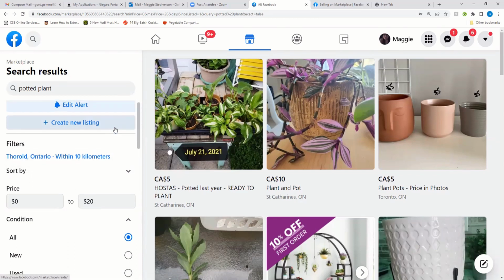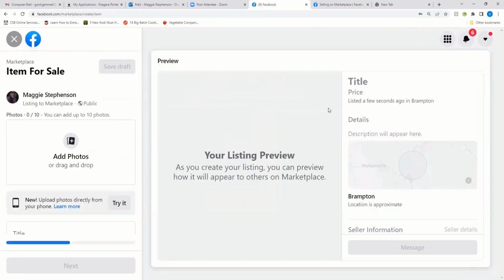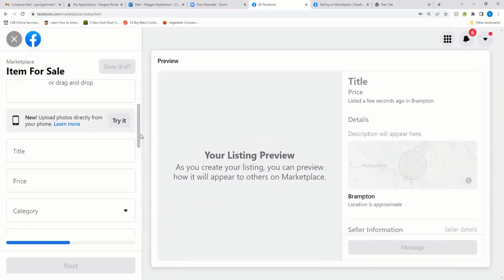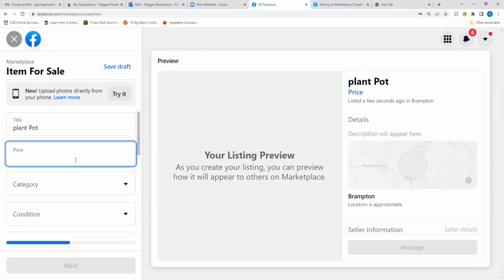You can also create a new listing. So if you're interested in selling items that you have on Facebook, for example, I'm interested in selling an item. So right in this area, you can see a preview of your listing that you're going to post. So right here, you can add photos up to 10. You can put the title of the item that you're selling right here. So for example, I want to sell a plant pot. And you can set the price.